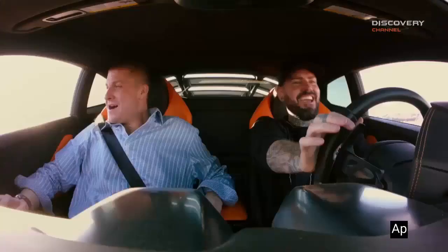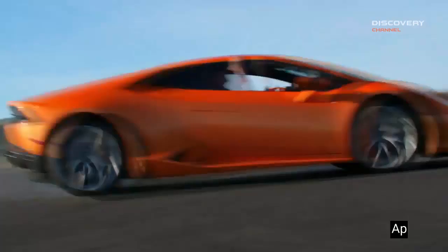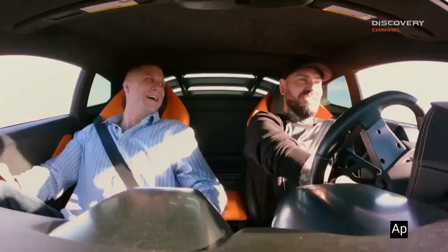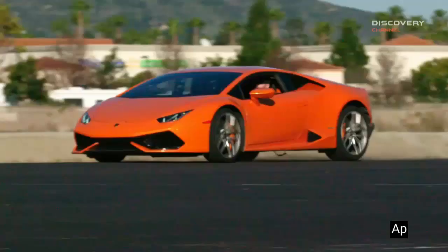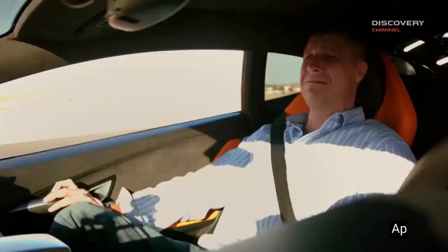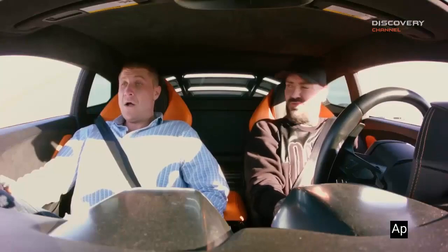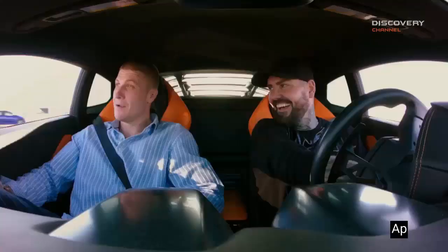Now I know why they pay you to drive, my man. I'm going to need to change my trousers after this. If you can build this truck half as good as you drive, my man, we're there. Oh, yeah? Yes, sir.